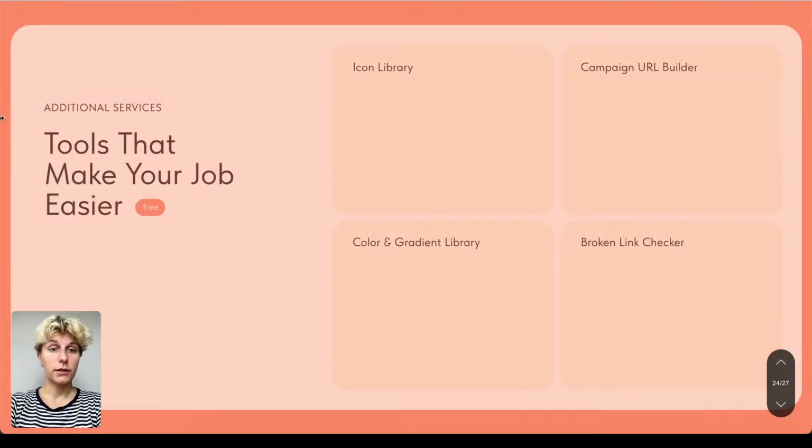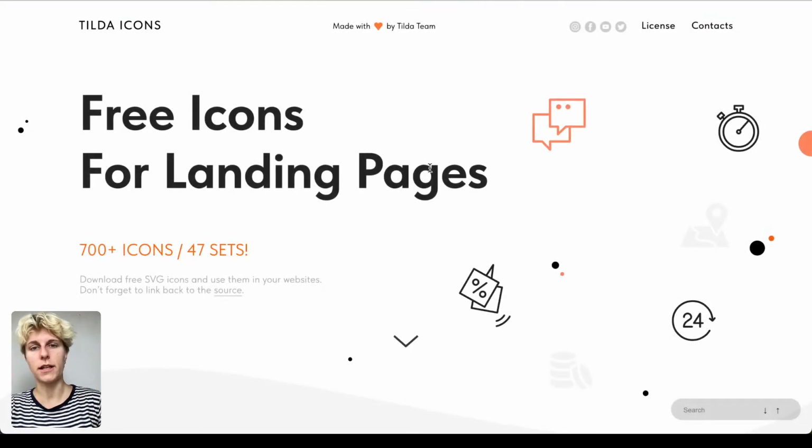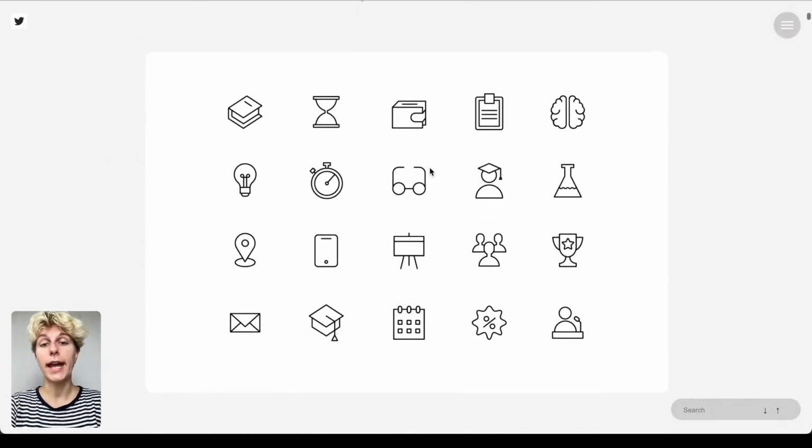Now, going back to what else you can do on Tilda. So Tilda is not just a website builder, as you probably understood already. It comes with a very wide variety of tools and services within the platform, on top of the tools that are directly connected to creating different types of websites, such as a product catalog or a CRM. You have additional services such as the icon library. So there is a full library of icons, which consists of more than 700 icons, almost 50 sets of different icons for business that you can download for free.